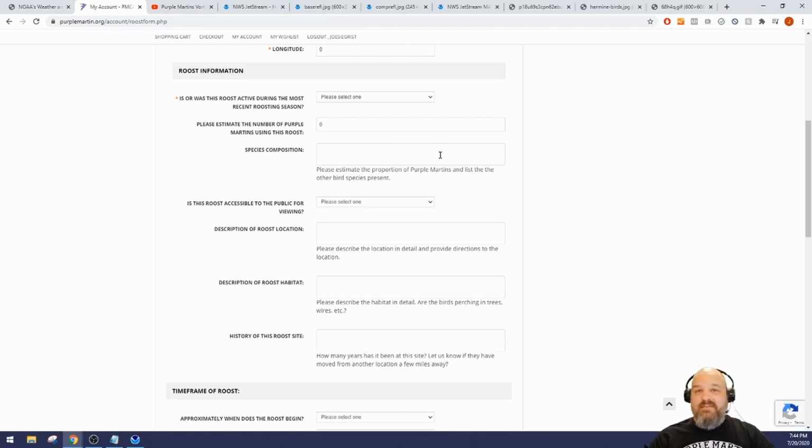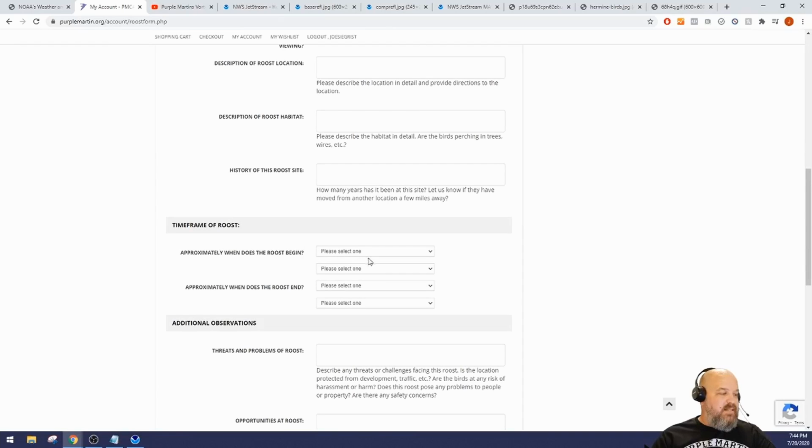Species composition, what type of birds are there. Is it all purple martins? Is it all blackbirds? Maybe it's not a purple martin roost. There are other roosts that may or may not be purple martin roosts that are included in those yellow dots. Description of the roost location, that's where you would put the information on where it is so we can map it out for you. Description of the habitat, history of the roost site, when does it begin, when does it end. You can try that.